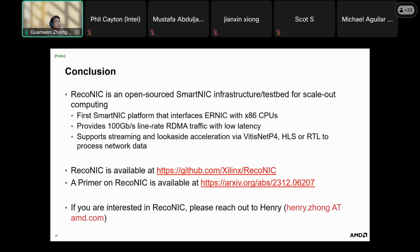In conclusion, RecoNIC is an open source smart NIC infrastructure and testbed for scale-out computing. RecoNIC is the first smart platform interfacing with AMD FPGAs enabled with x86 CPUs. It provides 100 gigabits per second line rate RDMA traffic with low latency. It also supports streaming and look-aside acceleration, while using P4, HLS or RTL to process the network data. RecoNIC is available in our GitHub repository.